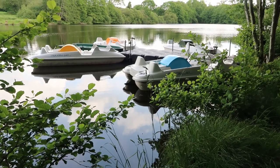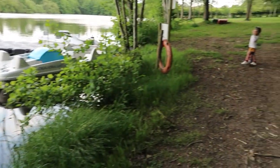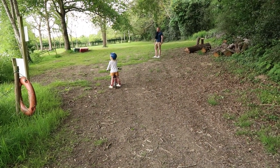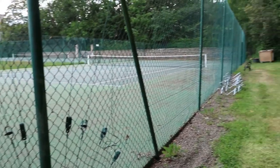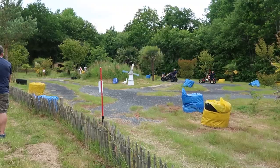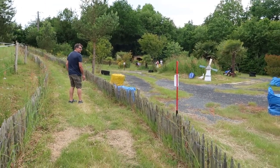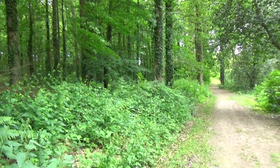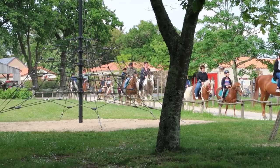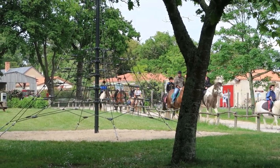Other facilities on the campsite include the free-to-use pedalos. All they need is a deposit, and you can even borrow life jackets from the campsite. There's also two tennis courts with the opportunity for lessons in high season, pedal karting, which is suitable for children over the age of three. There's nature walks, pony rides, groups and lessons. And really, there is so much more on this campsite.